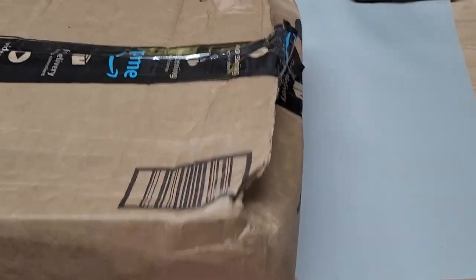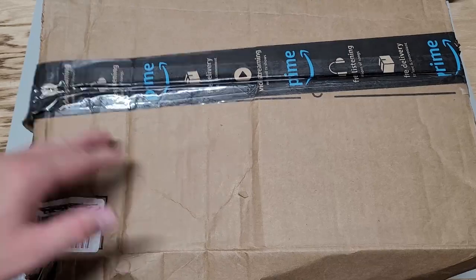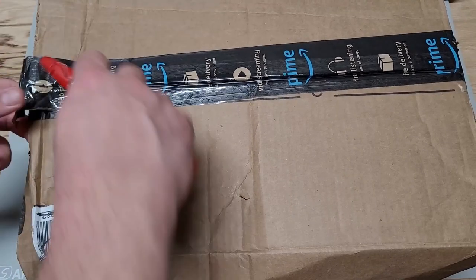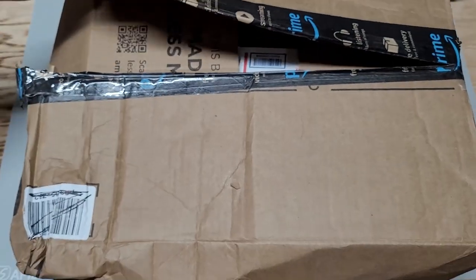This side is a little bit better, but you can see the top. I mean, it is definitely not firm. All right, let's open this up. And I hope this is going to be intact and not damaged. Okay.